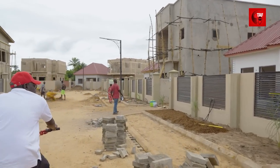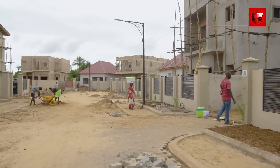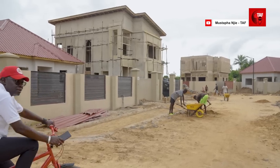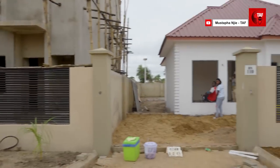You can see these are all the interlock. The houses out there are being painted, and finishings are on, like BN110, as you can see there. They're doing all the finishes.